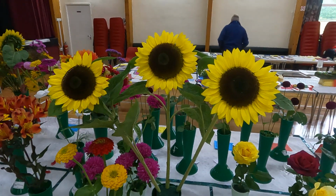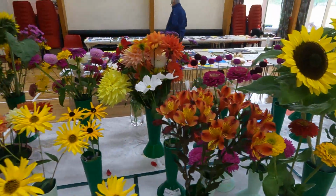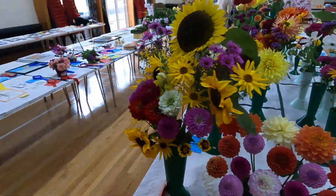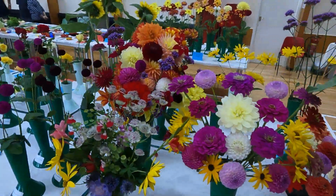Nice three sunflowers there. Some lovely flowers there. Considering, like I said, it's just a little tiny village show. It's not even 2,000 people live in our village. Good old turnout, really.